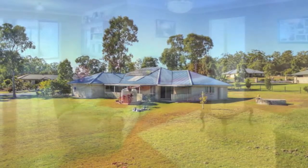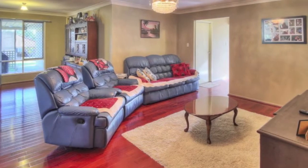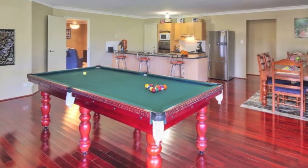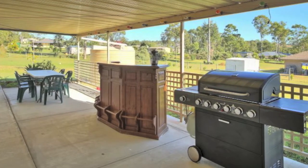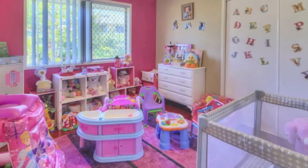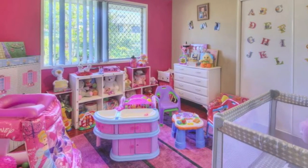Light-filled and breezy throughout, inside offers 2 spacious living areas, a modern kitchen with all the appliances, sleek fixtures and striking timber flooring. And it's all just a step out onto the alfresco outdoor entertaining with space for multiple furniture settings. The 4,063 square meter block is low maintenance and perfect for the young family and/or pets.